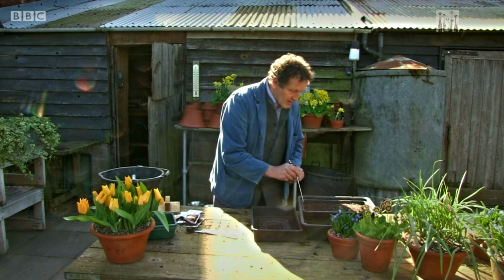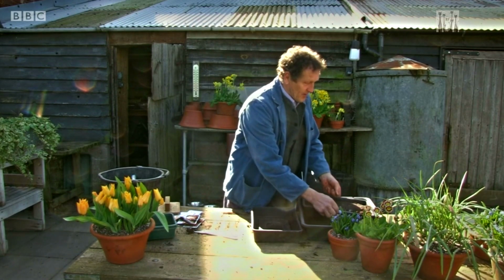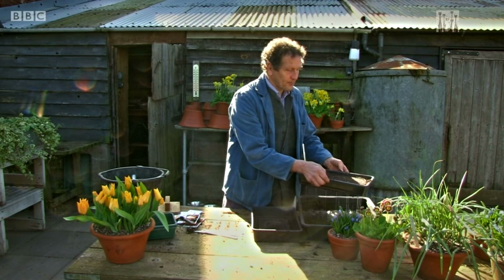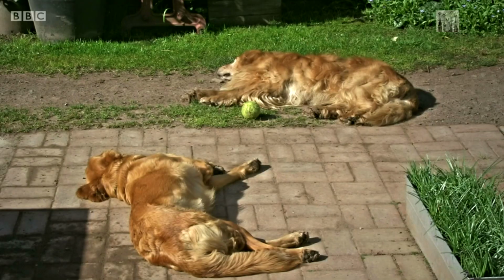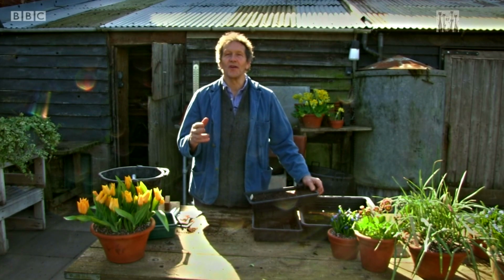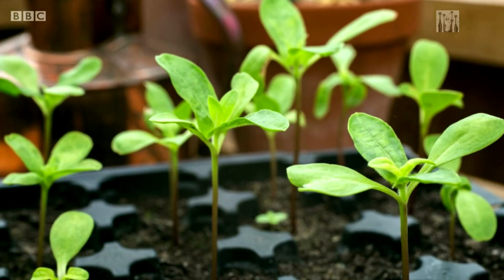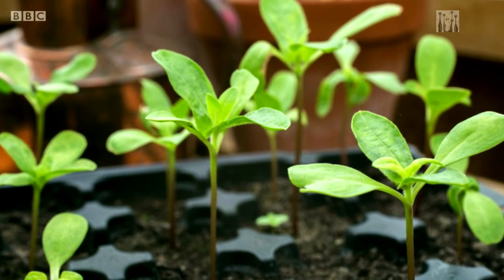Now, once it's had a soak, and you can see that the top of the compost is getting damp, I'll just drain this off. And then this wants to go somewhere warm. If you've got a greenhouse, that's ideal. But a windowsill above a radiator is absolutely fine. When the seedlings emerge, be careful they don't scorch in very bright sun. And then in about 3-4 weeks' time, we can prick them out together.